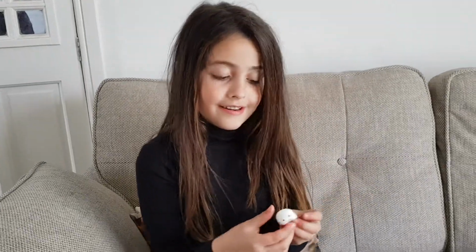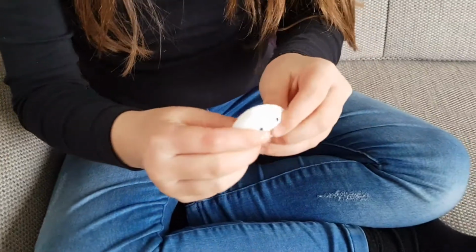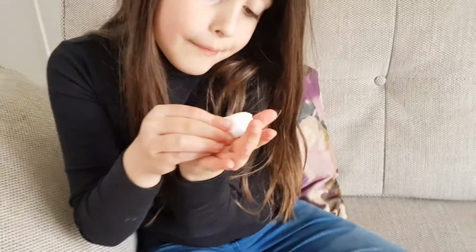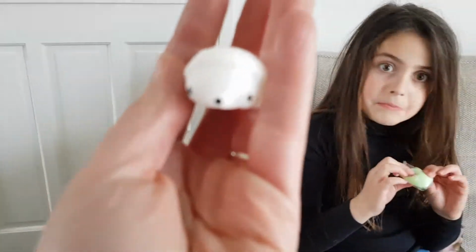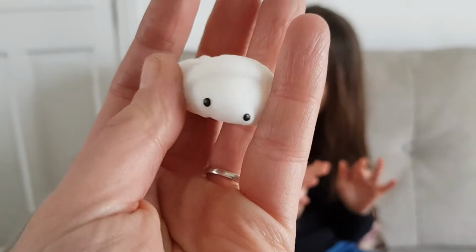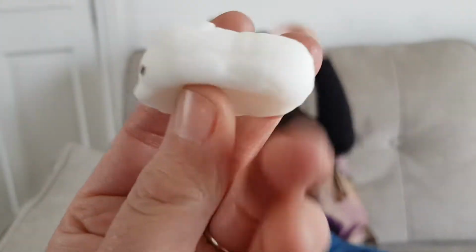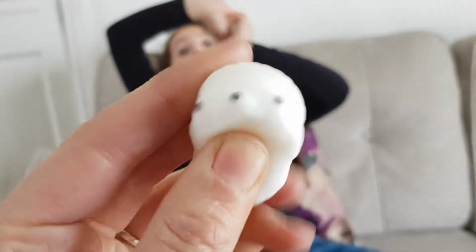Oh, this is so cute. Oh, it is. Is it like a little lamb? Sea lion? Oh, it's a lamb. And it's a baby one. Let's have a look. Oh, yeah. Oh, that's ace. Yeah, I think these are my new favourite things.